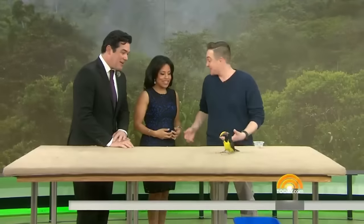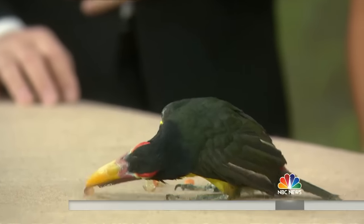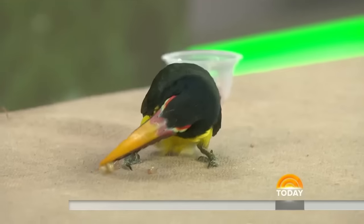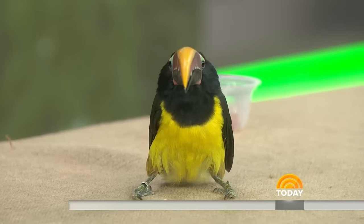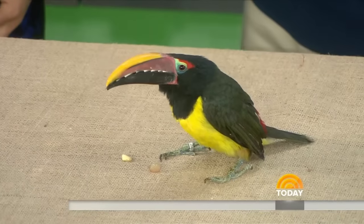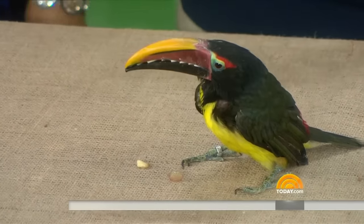This right here is an Aracari. This is a type of toucan, and his name is Marvin. He's 4 years old, and he's from Animal Behavior and Conservation Connections. This is an animal found in the rainforest. You like Fruit Loops? Yes. I think he eats more of a natural diet.